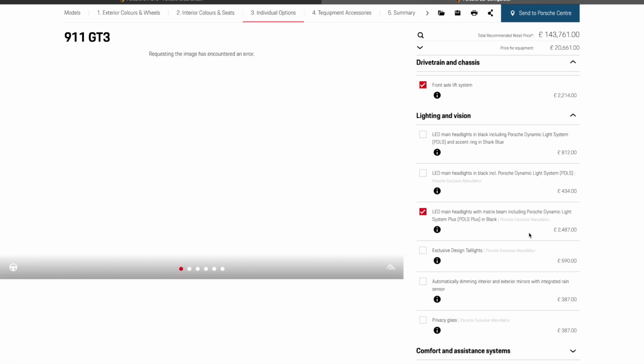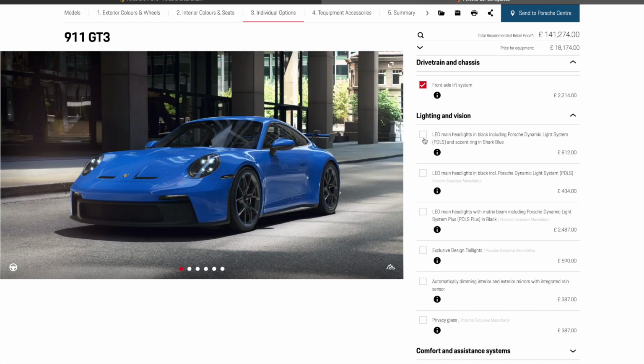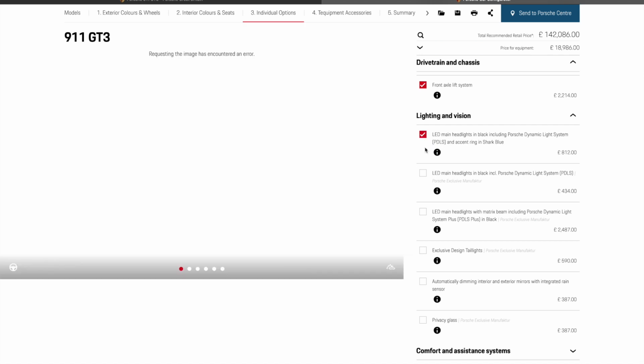Obviously, if you're tracking, well, it doesn't appear to work. Hopefully the shark blue ones do, because I want to see the shark blue ones on this. Come on, work. Let me just select privacy glass, because hopefully that might fix it. Two things tends to fix it for some strange reason. Wow. It really doesn't want to work for me, does it? That's absolutely dismal, isn't it? So maybe let's just deselect the lights because it doesn't appear to work, and I'll just put through the matrices for you. Come on, Porsche, what are you playing at? Come on. There we go.